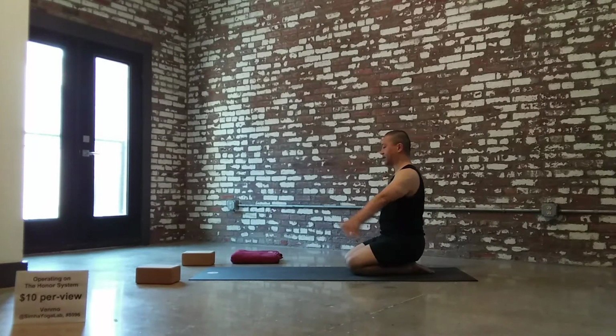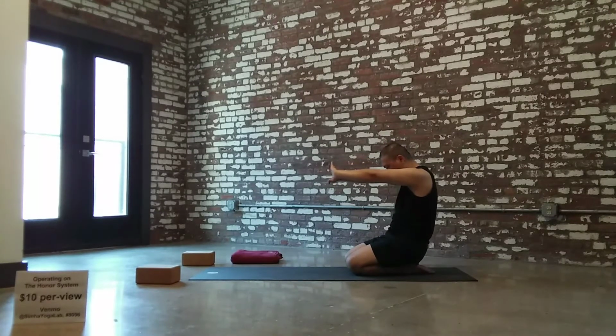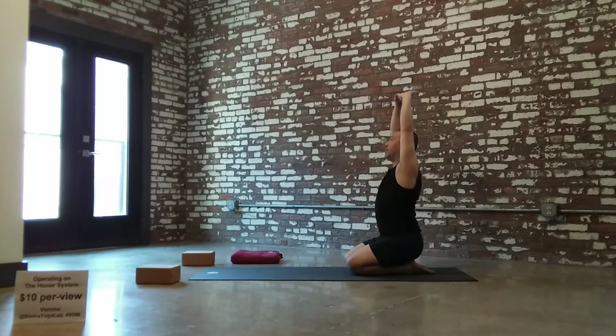Start to release, back to center, hands together in prayer. Interlace, press forward, round the spine. Inhale, lift up. Round the hands back behind you, interlace. Broaden shoulders, reach your knuckles back, gently looking up. Release, hands together in prayer.